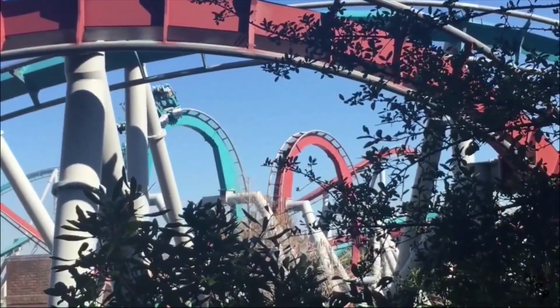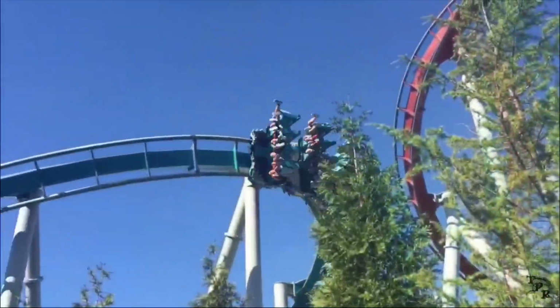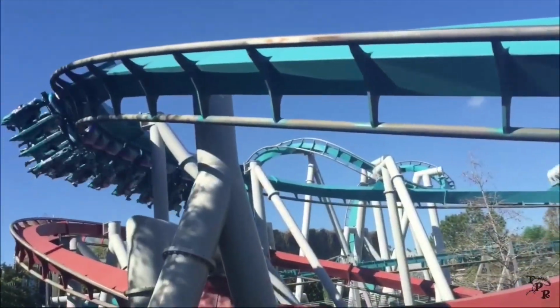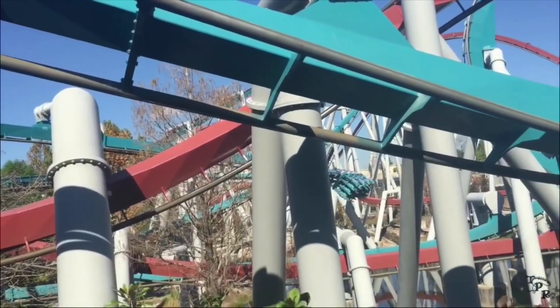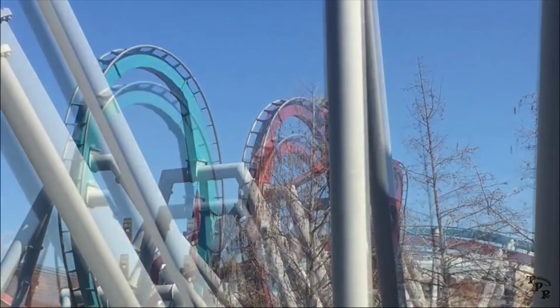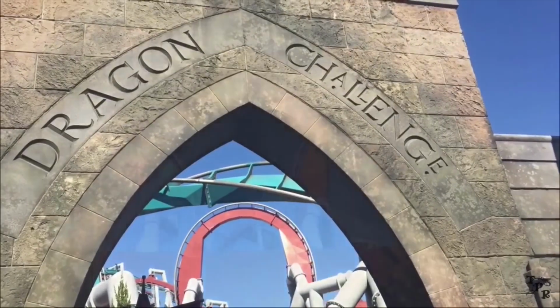One of the coolest parts of this ride is how the loops were literally right in front of each other, because it looked like the train was about to ram into the other loop. Fortunately, I rode it when it wasn't dueling, so unfortunately both trains weren't going right at each other. But it still looked like you were about to hit the loop with the other train, which I thought was a really cool part of this ride. Even though the ride wasn't dueling, I still thought this ride was a really fun ride.